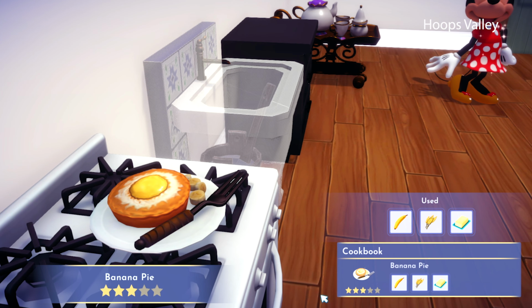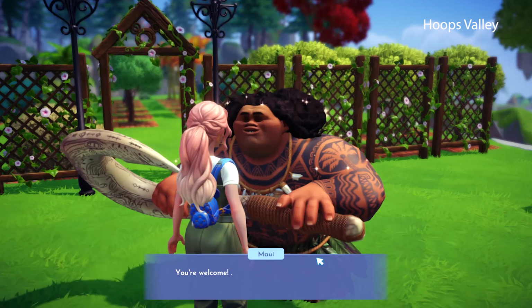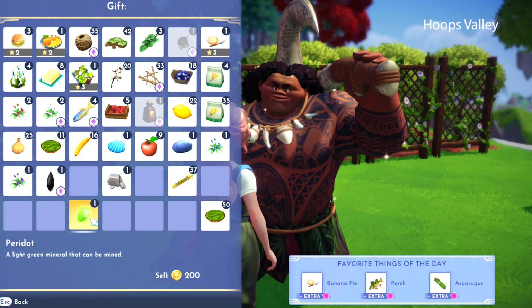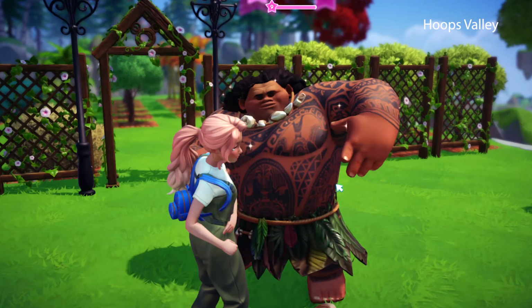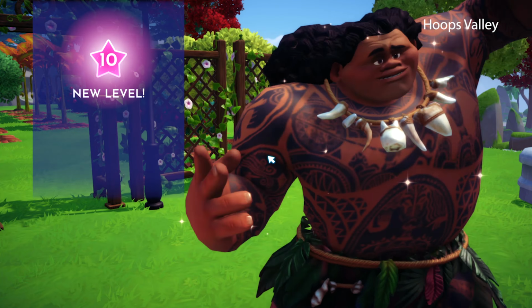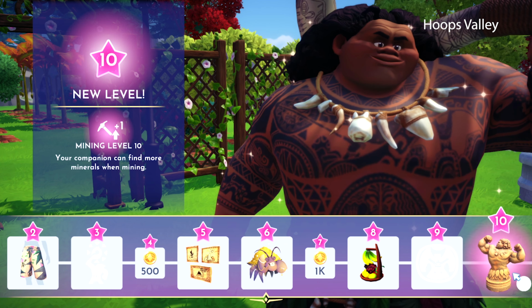And I'm gonna make this pie for Maui. That way we can see if once and for all we can reach level 10, the max level with Maui. Maui, I brought you something that you're gonna like. And it's a banana pie! Yes! It increased! It increased! Max level! Oh, this Maui, he's so conceited.